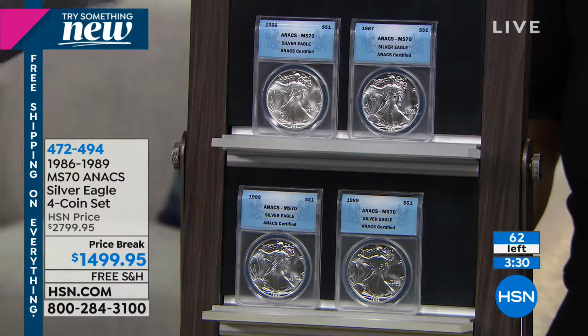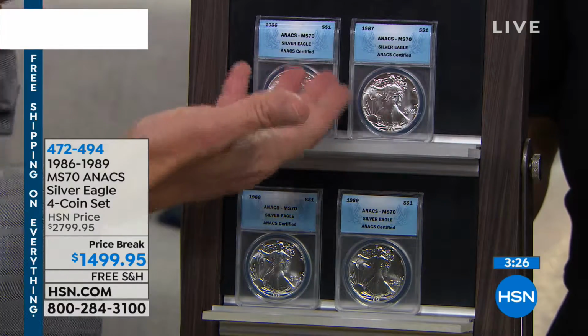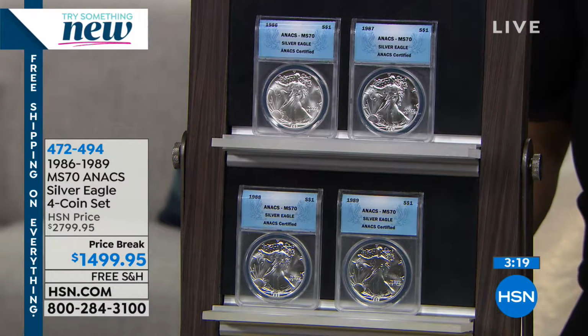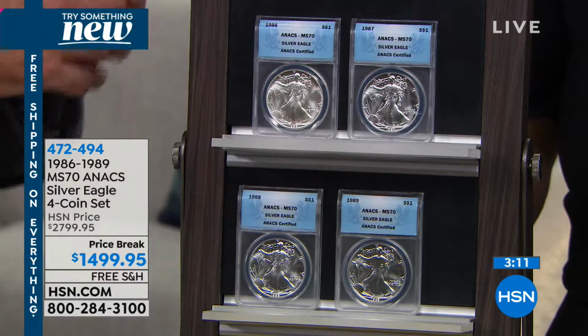Okay, how many 70s did you make? How many 69s did you make? But these are original coins. So these coins are now all 25 plus years old. You have to find original boxes that have never been opened up, that have never been looked at before. And that becomes increasingly difficult. They have to come out of bank hoards, because I'm not the only person that has been grading American Silver Eagles.